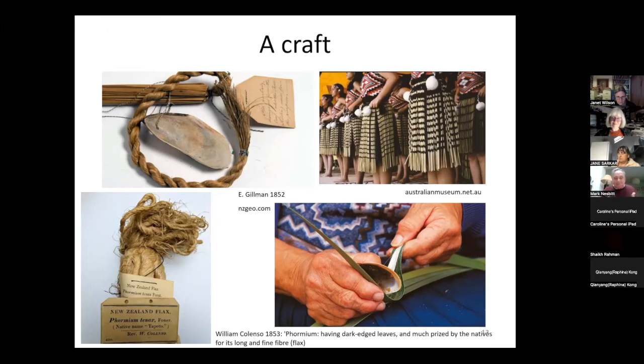And we have indeed Maori samples collected in this case by the Reverend Colenso, one of the great figures of early New Zealand history, a really important ethnobotanist and collector, really embedded in Maori communities.